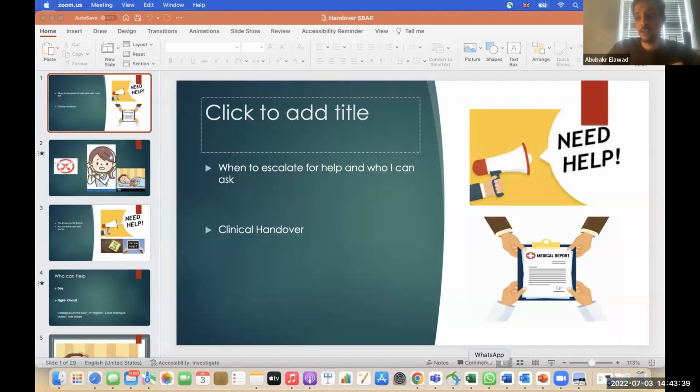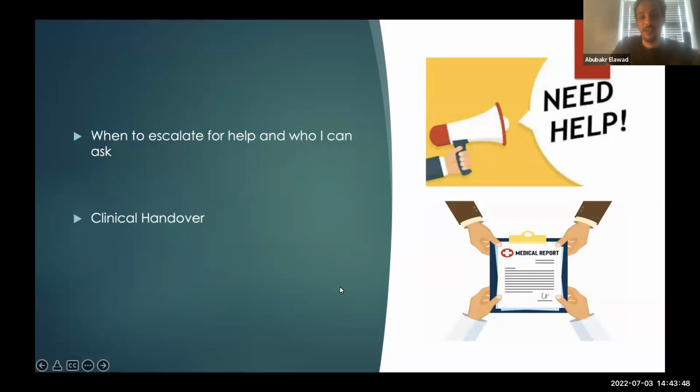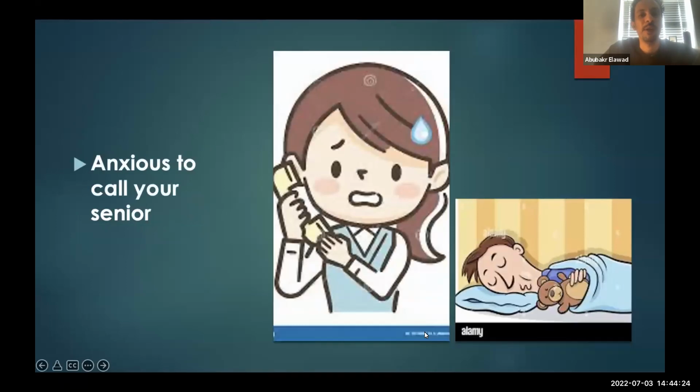So today I'm going to talk about two things: when to escalate, when to ask for help, and the clinical handover. As a registrar, you are expected to participate more in the management of patients independently. But again, you need to know your limitations. You will be facing a lot of clinical problems and challenges, so you need to know when and how to get help so you can sort out your problem. The second thing is the handover. These are two points that you will be doing on a daily basis as a registrar. We'll start first with how and when to escalate and who can help you.